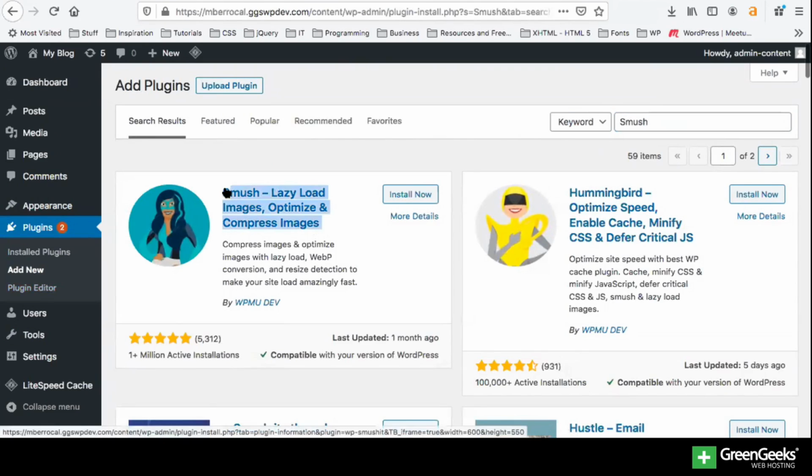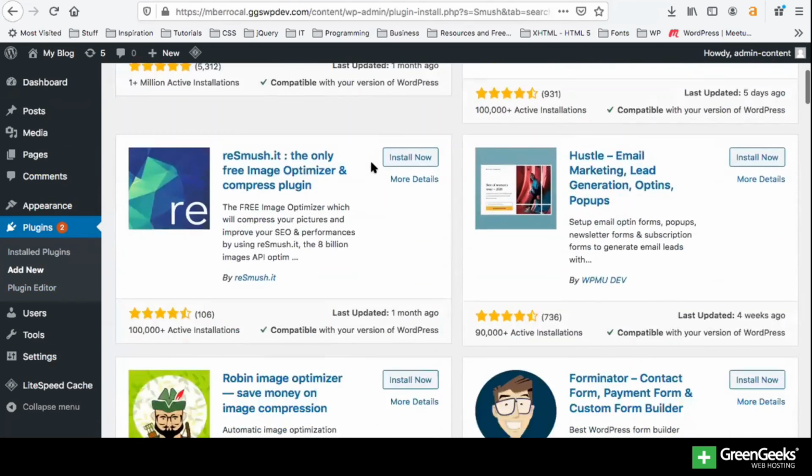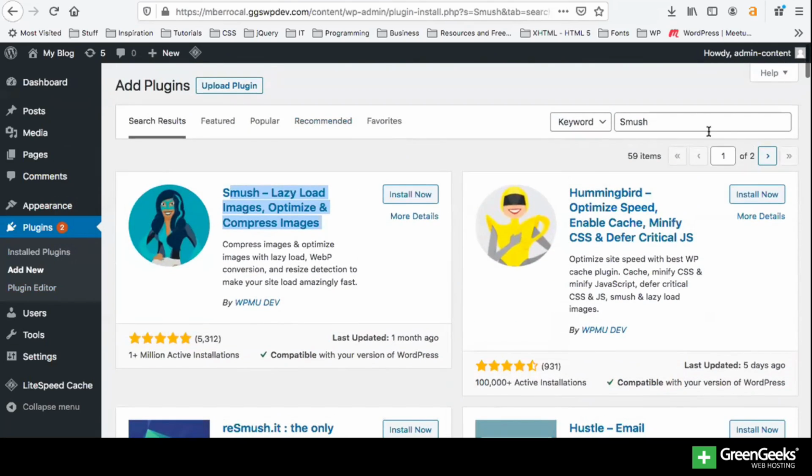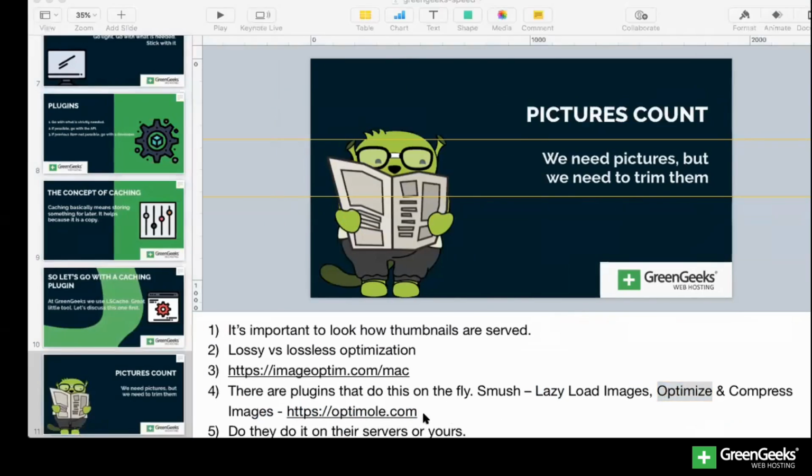Smush is a plugin that handles all the lazy loading images and compressing images on the spot. So they're going to do that for you. So that's one of the plugins that you can actually use if you want to go with it. Another plugin that's really, really cool, and let me put it in the notes over here, it's this one, optimal.com.